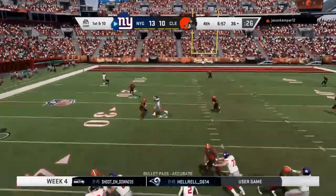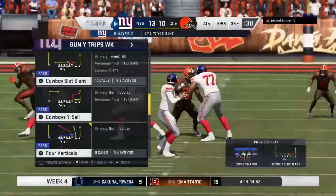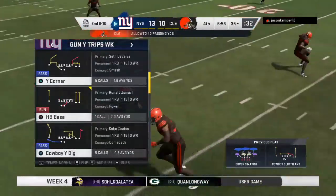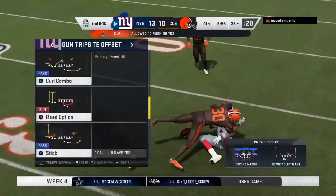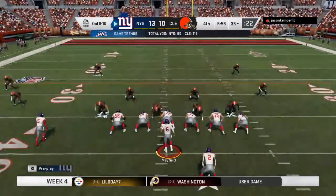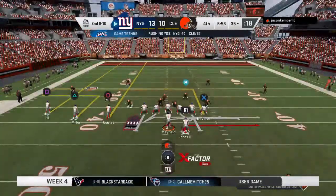To throw, Mayfield. And that is incomplete. He couldn't hold on through the contact. Brings up second down. It is tough to complete passes against zone defenses. The windows that you see open, they shrink pretty rapidly. How about being able to hit a moving target against a zone before the next guy can get there and make a play on the ball? Not easy for any quarterback, no matter the situation, and there the defense won the battle. They'll try again from the 36 on 2nd and 10.